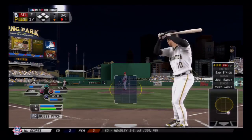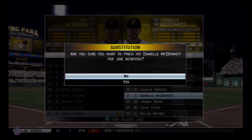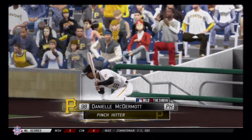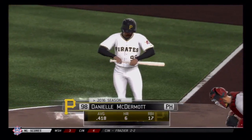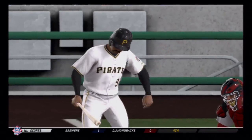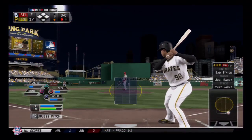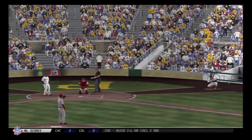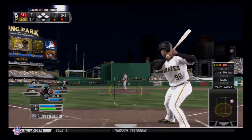J.J. McIntosh will stand in. He grounded out his first time. Danny McDermott will grab a bat and hit for the pitcher here. Number 98, Danny McDermott. First offering on the way. And this is fouled back and out of play. Bases are empty, 1 man out.